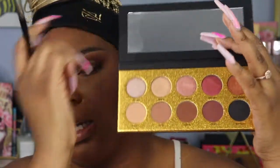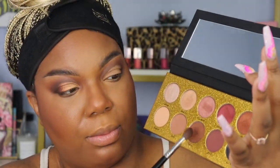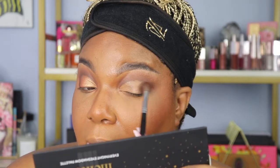Now we're going to pick up that brush that we used to put down Brooklyn, and we're going to deepen up the outer corner with Brooklyn. Just tap that in there. And then we're going to use the brush that we picked up Harlem with. And I'm actually going to mix Harlem and Atlanta here, and I'm going to use that to blend in the back third of this eye.